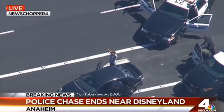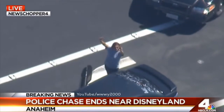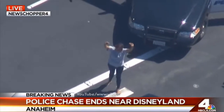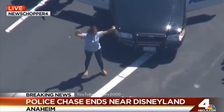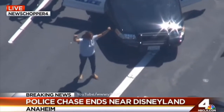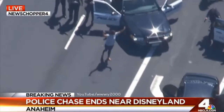Anaheim, and Megan Reyes over the scene for us where the driver has been taken into custody. Is this one of the passengers now coming out of the vehicle and walking backward towards officers, Megan? Yeah, that's a female passenger. She was sitting in the right rear seat. She is complying with officers' demands. She has her hands up in the air, and basically they're going to put her in handcuffs, and then they're going to address the third passenger in that vehicle.